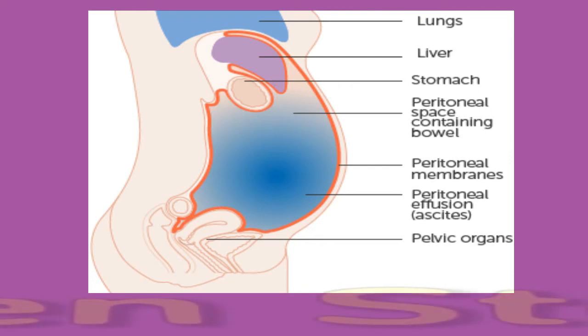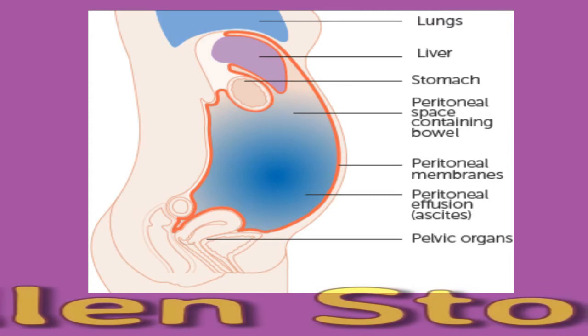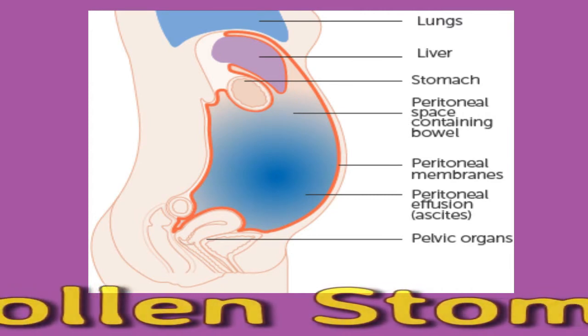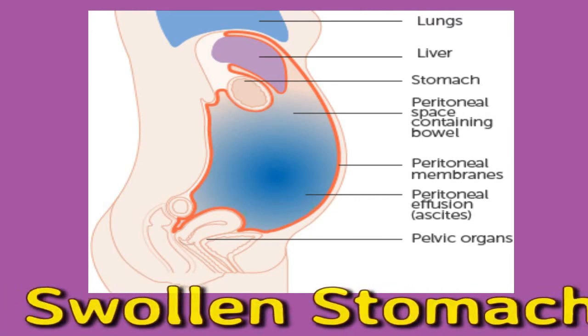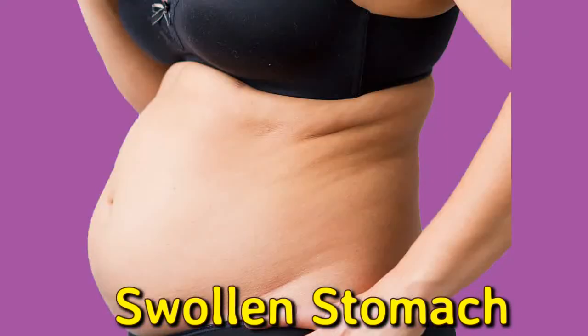Swollen stomach, causes and prevention. Most people experience abdominal swelling or bloating at some point due to various causes. It feels as though the stomach has expanded and stretched, which can be uncomfortable.